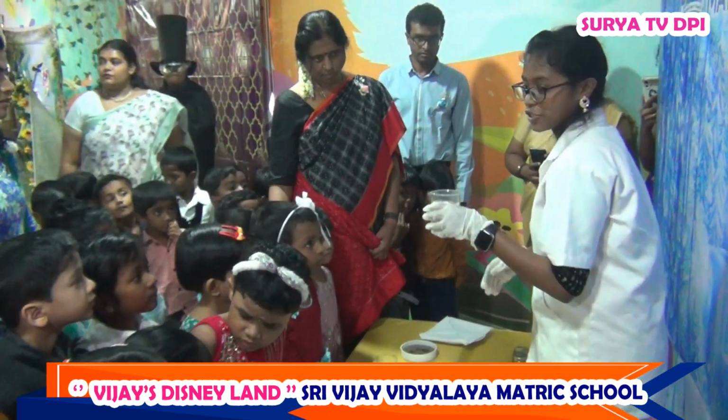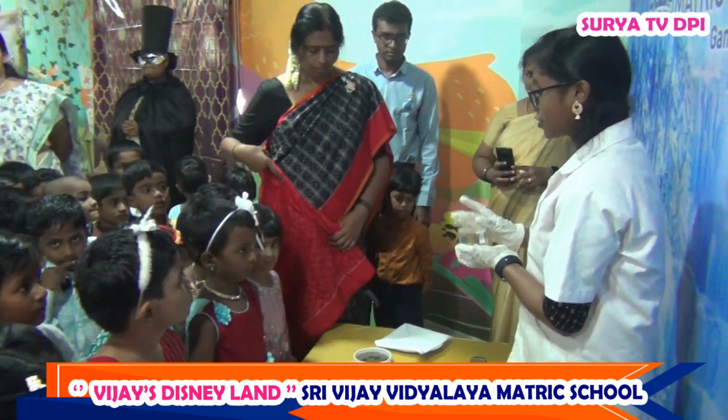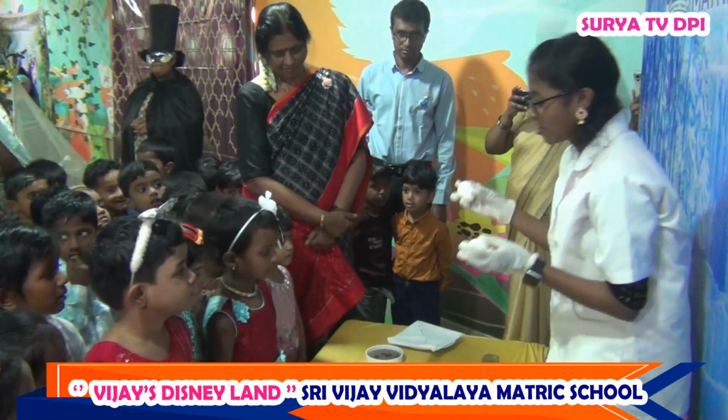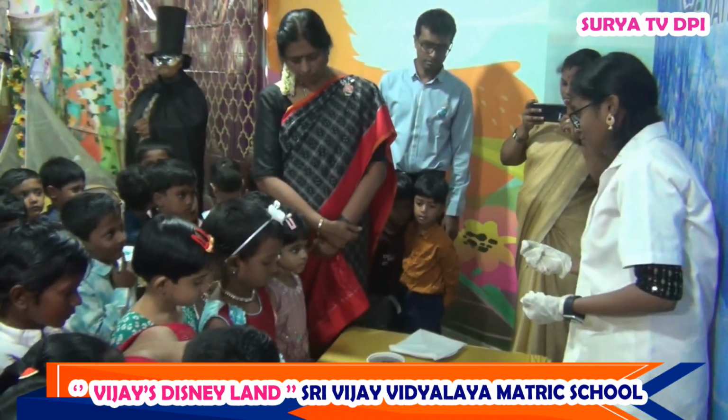This is a water solution. This is a sugar solution, in which I added some amount of sugar. Now see, what is this? Yes. Correct. Now I am going to put the egg inside the water. What happens? It went down, right?